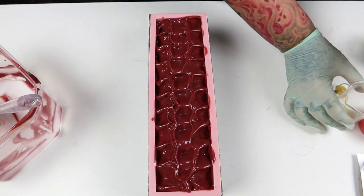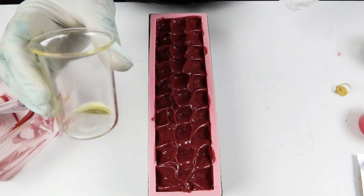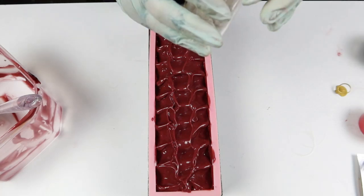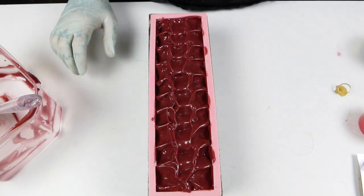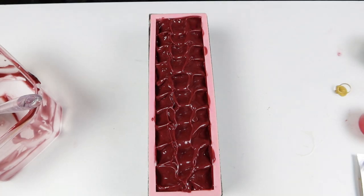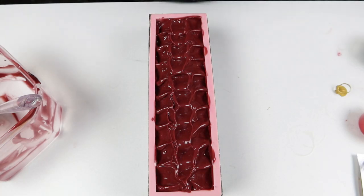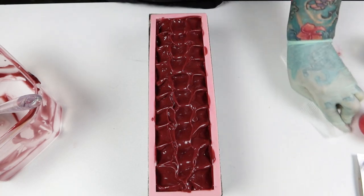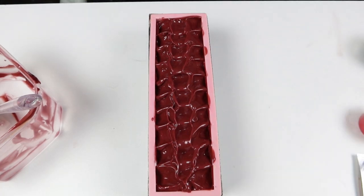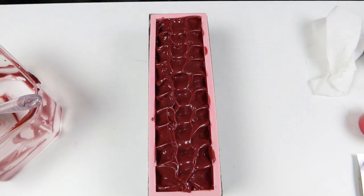Now, to clean, usually when you use little containers like this, you always end up with a little bit in the end, in the bottom. So I always just shove a paper towel in there and then just leave the paper towel in there. It stops dust getting in them, and it also soaks up the fragrance, so they're clean for the next time you want to use them. So I usually clean it out with alcohol as well after.